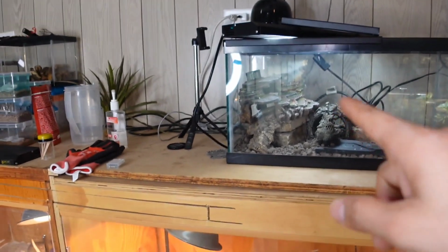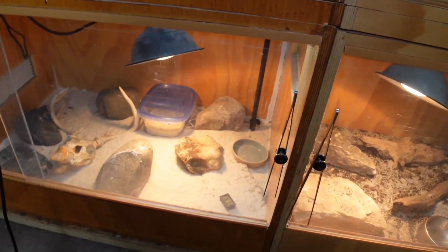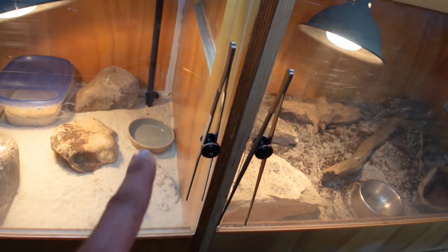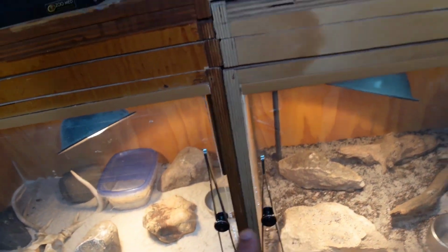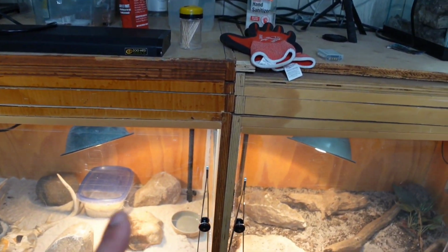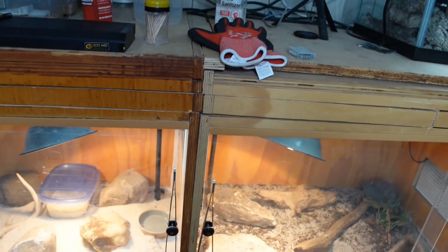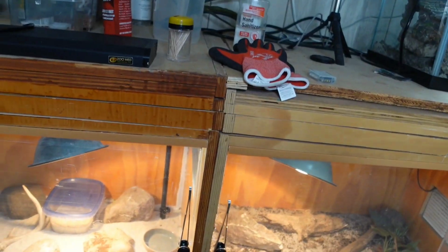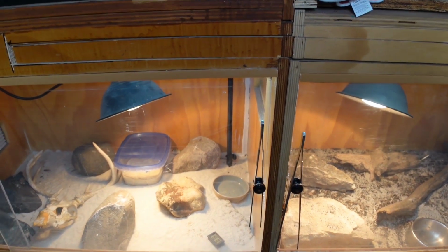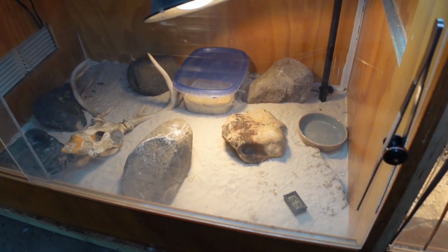But before I show them to you, let me show you this right here. This is definitely not new. These are obviously 2 separate setups. I just nailed them together for one reason, and that is because I am using only one UVB fixture. This right here actually comes off, and I can just pull the UVB so that I can change the bulb whenever I need to. You gotta do what you gotta do to save a little bit of money.